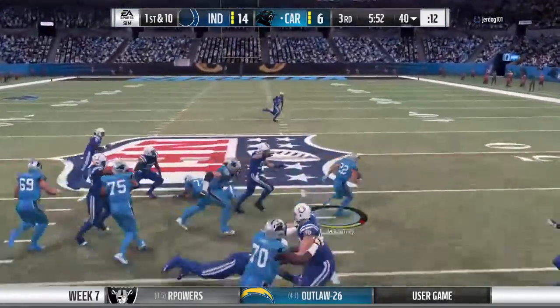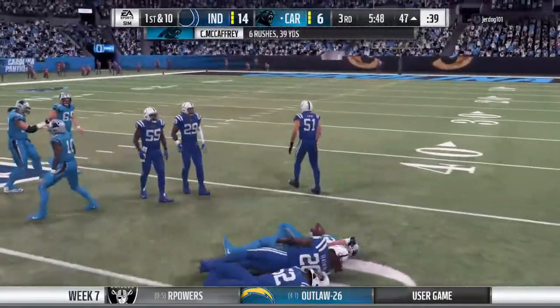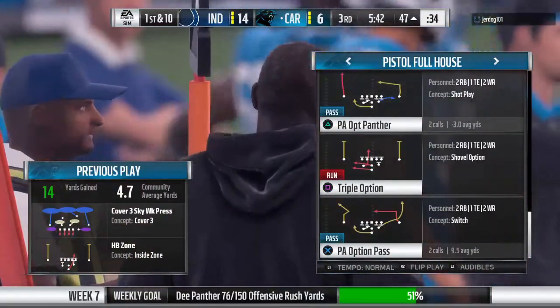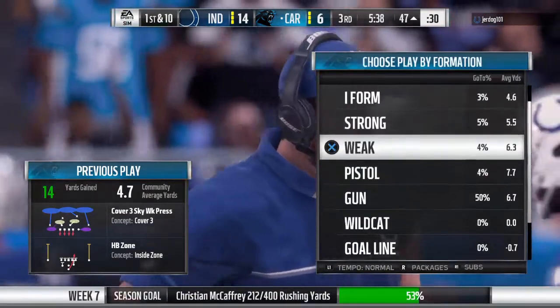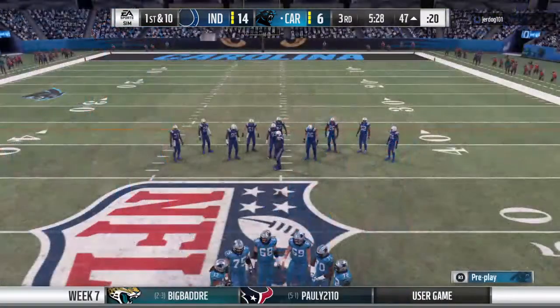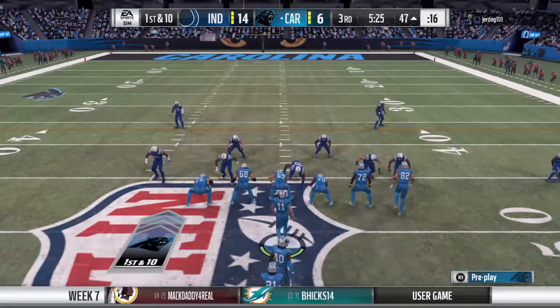Out of the pistol, McCaffrey, and some room to work. And he'll be taken down, but not before he gets into enemy territory. A really nice pickup of 14 yards, and it moves the sticks. Now that's how you start to get back in the good graces of your head coach. Remember, he fumbled on the last possession. How about the faith they showed him, giving him the ball again, and he repaid them, picking up a first down. So it'll be first down here after the run.